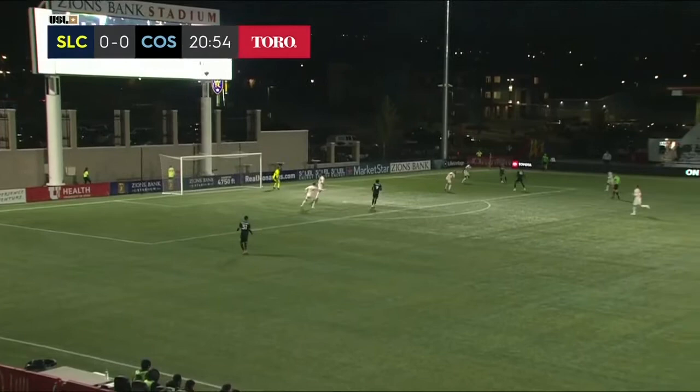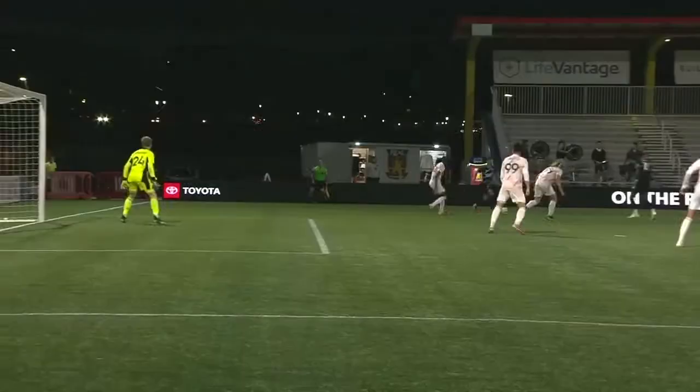Dean Anderson, he's got Among and Barry. Barry will try and take it around Kyle. And it looks like we have a substitution coming up.